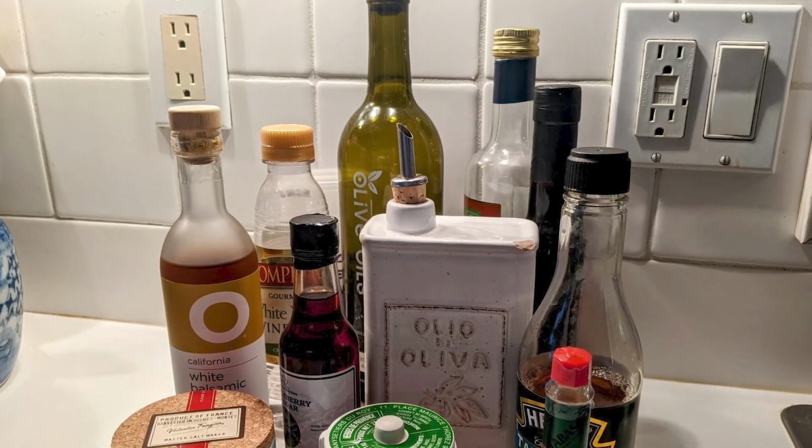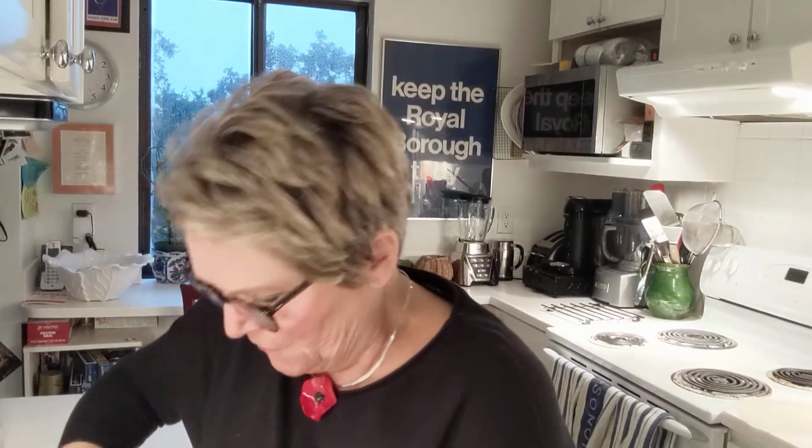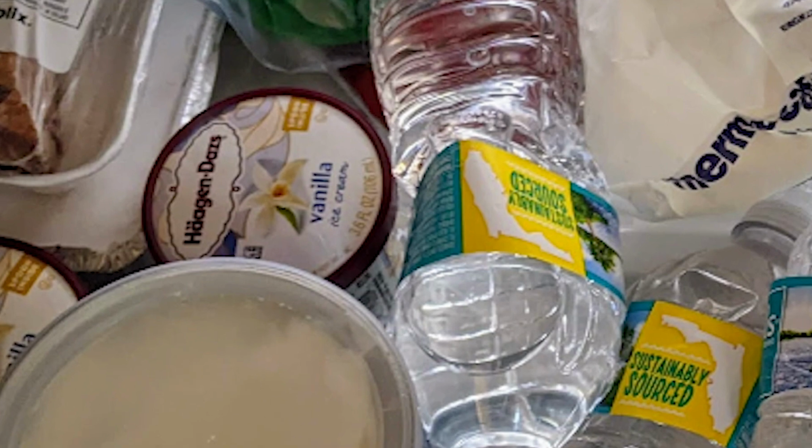You need to get some basic supplies, like olive oil and vinegar. Be sure you have loads and loads of, there go the onions all over the kitchen. Anyway, lots of onions, because they're great on everything. You have to have lemons, you need to have peanut butter, you need to have lots and lots of chocolate, very important. You need to have ice cream. My mother's first rule was, as soon as the power goes out, eat the ice cream. So of course that means you have to buy the ice cream in advance to make sure you have plenty in the freezer to eat as soon as the power goes out.